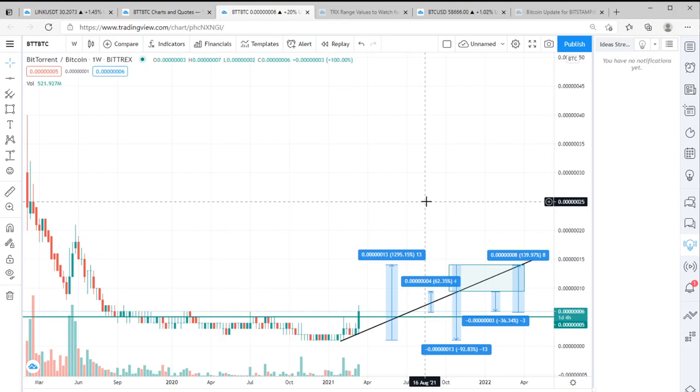Because we are so low on Satoshis, the potential for BitTorrent token looks to be extremely high. What do you think? Will BitTorrent token go back to zero, or will it continue to accelerate and potentially be the next TRX?